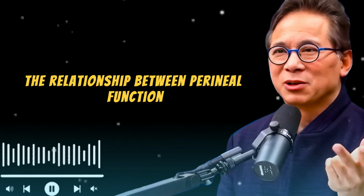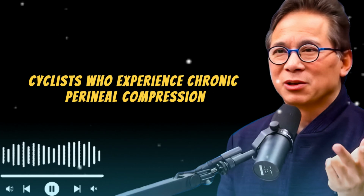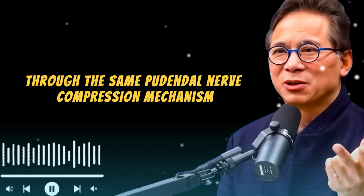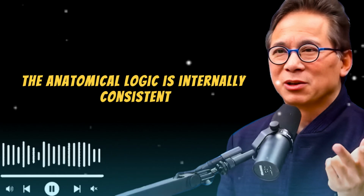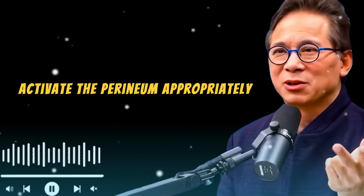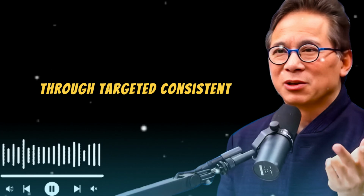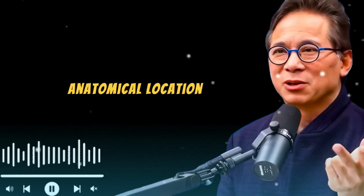The relationship between perineal function and erectile health is well documented in urological research. Cyclists who experience chronic perineal compression from saddle pressure demonstrate measurably impaired erectile function through the same pudendal nerve compression mechanism. Pelvic floor physical therapists target the perineum specifically in age-related and post-surgical erectile rehabilitation programs. The anatomical logic is internally consistent and clinically supported. Activate the perineum appropriately, and you activate the neurovascular infrastructure of erection through its primary anatomical gateway. For men over 60, restoring optimal activation to this region through targeted, consistent mechanical stimulation is not a speculative intervention. It is the application of a documented physiological principle to a structurally significant anatomical location.